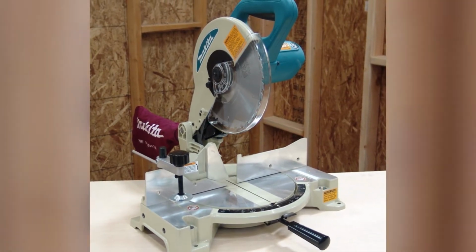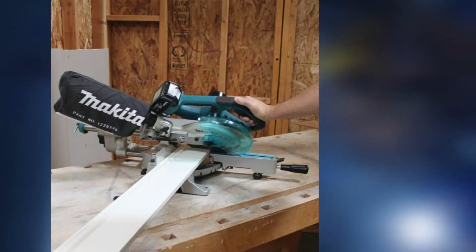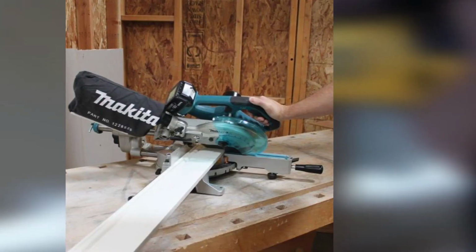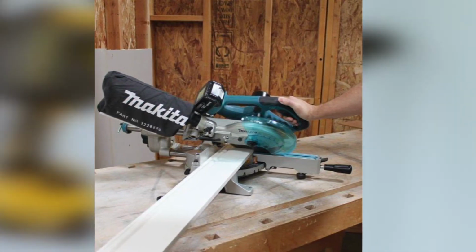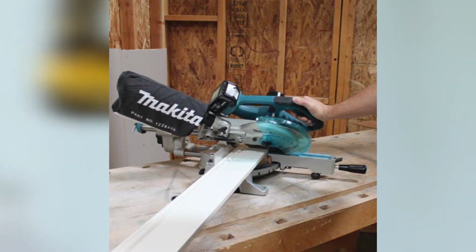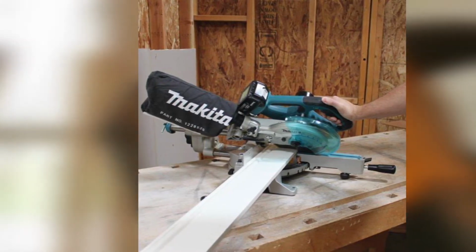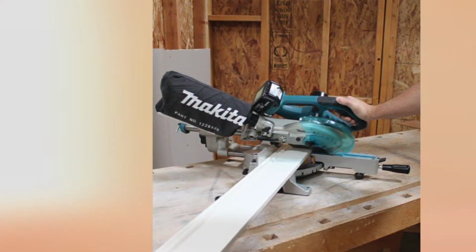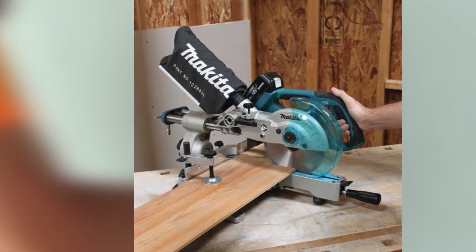The steel rail is well designed, and it increases the overall accuracy significantly. Speaking of accuracy, the XSL01Z model is as precise as one would expect. In other words, you don't have to worry about the accuracy of the cuts. The machine is calibrated excellently. As far as the downsides go, there are a few, but they aren't as crucial.